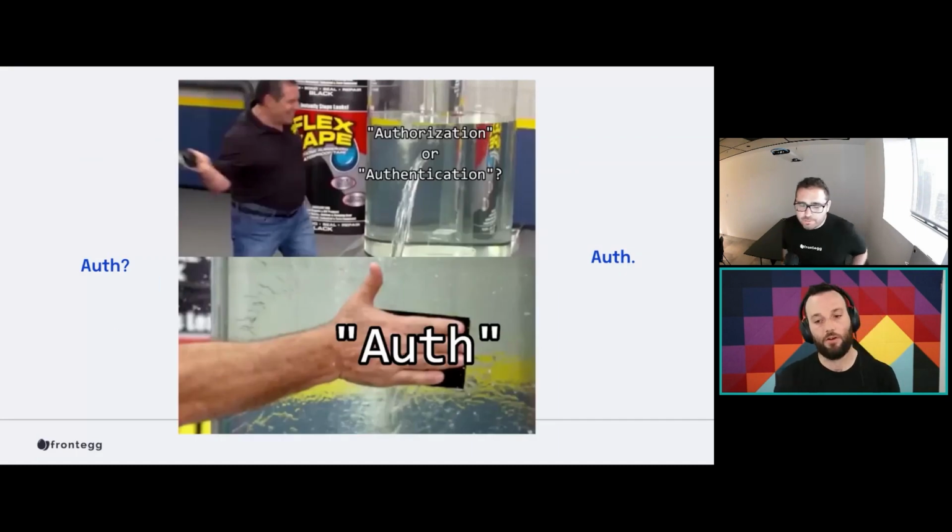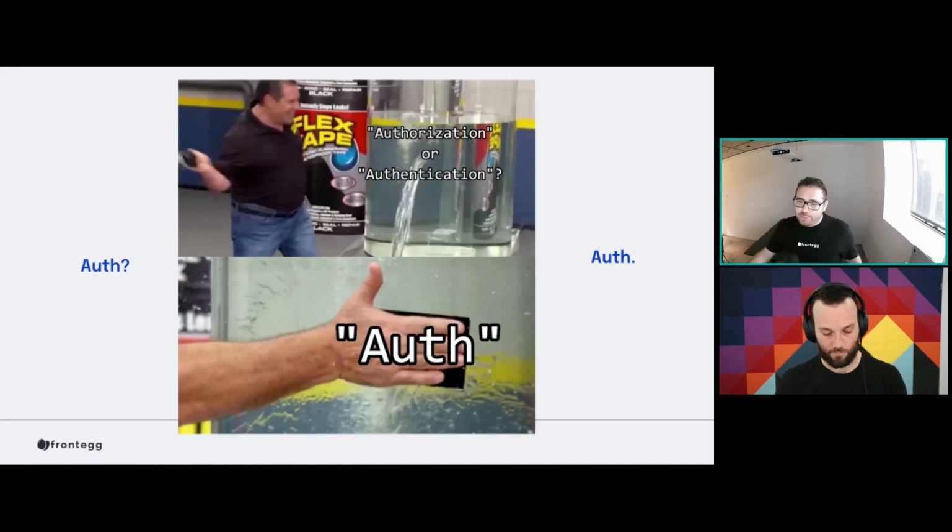Yeah, so generally when we talk about auth, there are two different things we could be talking about. We might be talking about authentication or authorization. There's the auth in both of them. For the most part, when people say auth, they mainly mean authentication, right? The logging in piece. But one thing that we really wanted to make sure to add in is that it's actually a combination of both of these things.